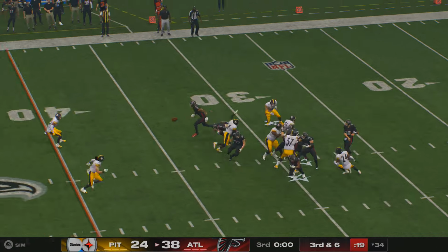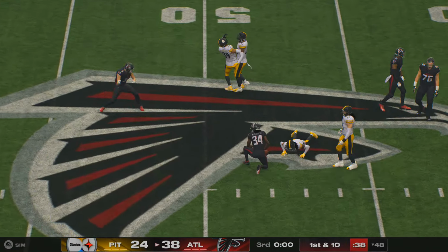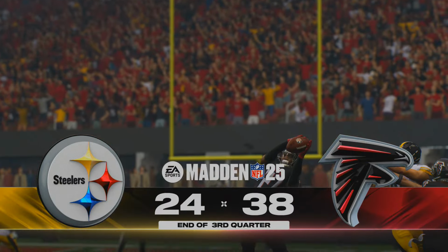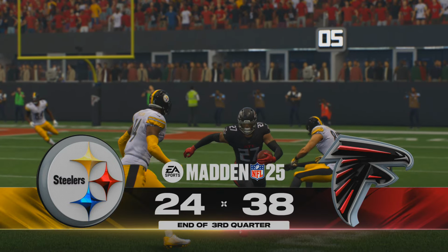Cousins. Work in the middle of the field, and he's got a man complete. And he's going to have a Falcons first down as they're able to get the third down conversion. Three quarters have come and gone. We'll return with more after this break.